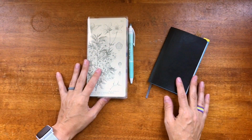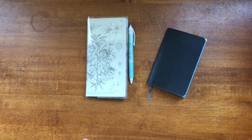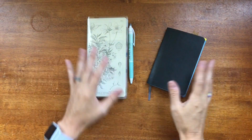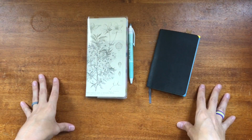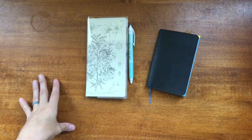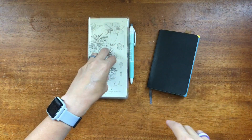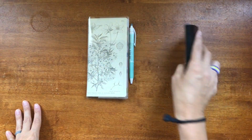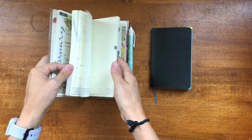So today I am going to be talking about my planner situation. I know that a lot of you are following along with the bullet journal method and One Book July, and all that is happening through the month of July. And I have been going back and forth between this Hobonichi Weeks and this little Moleskine pocket for a while now.